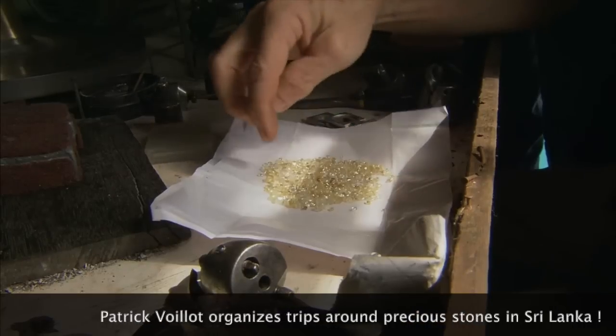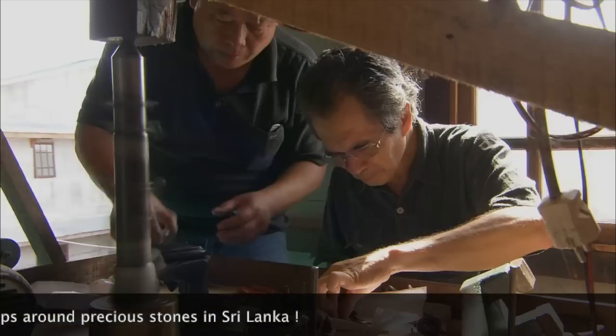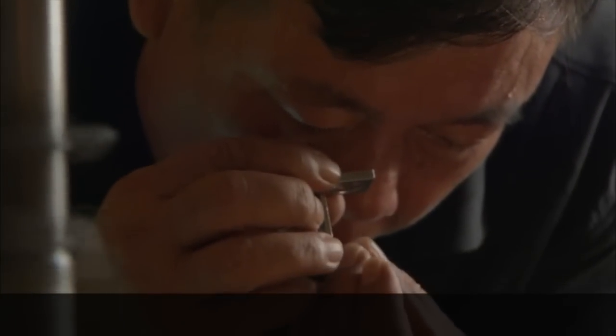Did you have a contact in Jakarta? Yeah. Large stones, I have them cut in Jakarta, and I sell them there. My buyer is in the Borneo neighborhood.